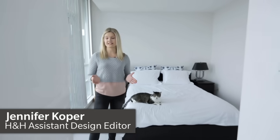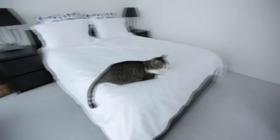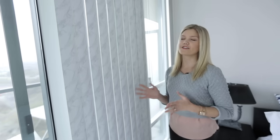So I've just moved into this brand new condo, and I know that there are a lot of things I need to change about this bedroom. Even before we purchased the condo, the first thing that jumped out at me were these vertical marbled blinds. They have to go ASAP.